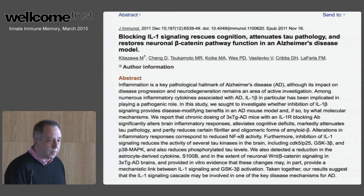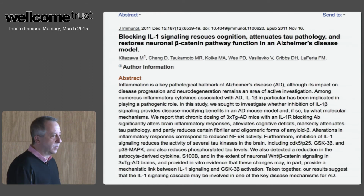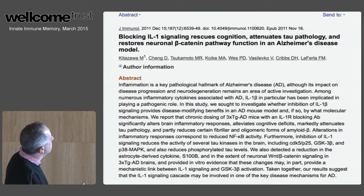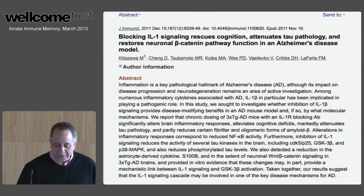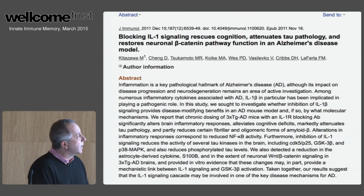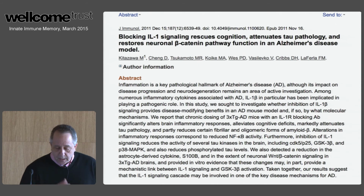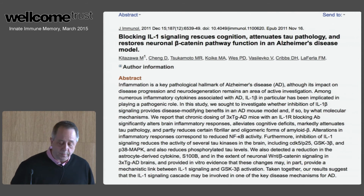All right, but I will say that there was a paper published in 2011 in the Journal of Immunology addressing the possibility that IL-1 beta might be involved in Alzheimer's disease. And I show you this paper here: blocking IL-1 signaling rescues cognition, attenuates tau pathology and restores neuronal beta-catenin pathway function in an Alzheimer's disease model. They used a different animal model than we did. This came out of a group in Southern California. I read the paper this morning, and the data's not bad, although it isn't conclusive, and there were some issues with controls. That's probably why it was published in the Journal of Immunology instead of, say, the front page of the New York Times. It did seem to go along with our hypothesis, but it wasn't conclusive.